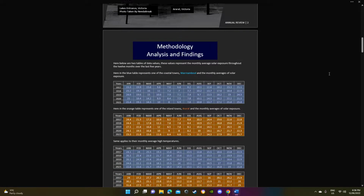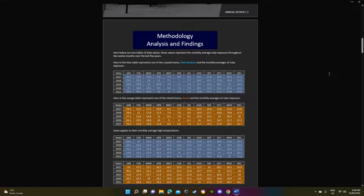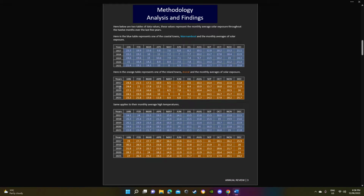So, the analysis and findings. Here below are 2 tables of data values. These values represent the monthly average solar exposure throughout the 12 months over the last 5 years, so January to December 2017 to 2021. The blue table represents one of the coastal towns, which is Warrnambool in this case, and the data values are the monthly averages of solar exposure. And same here, but this time in orange, which is one of the inland towns, Ararat.